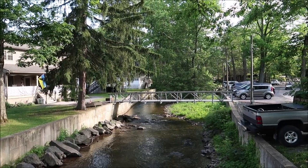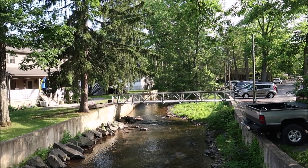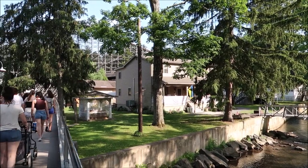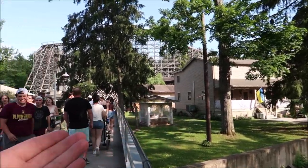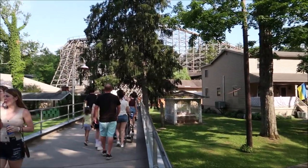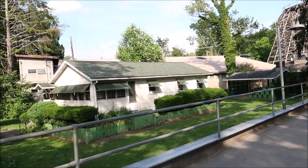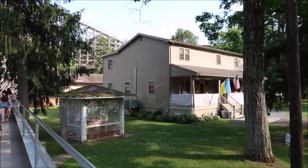Another really cool thing about Knoebels is it's actually tucked away deep into the woods and it's surrounded by homes. So this is kind of crazy, but I love it at the same time. These are actual homes where people live, and right there is a gigantic wooden roller coaster. That's crazy, isn't it? It blows my mind and I kind of love it. I kind of wish I lived here.